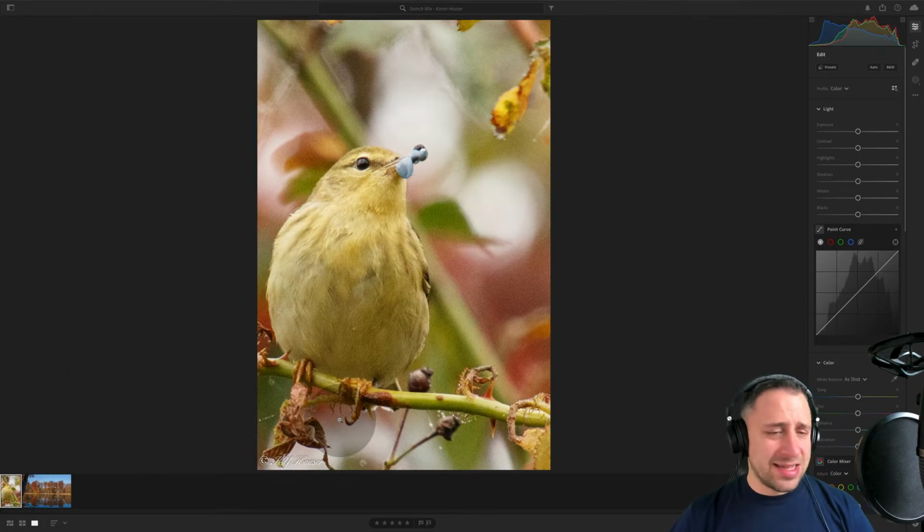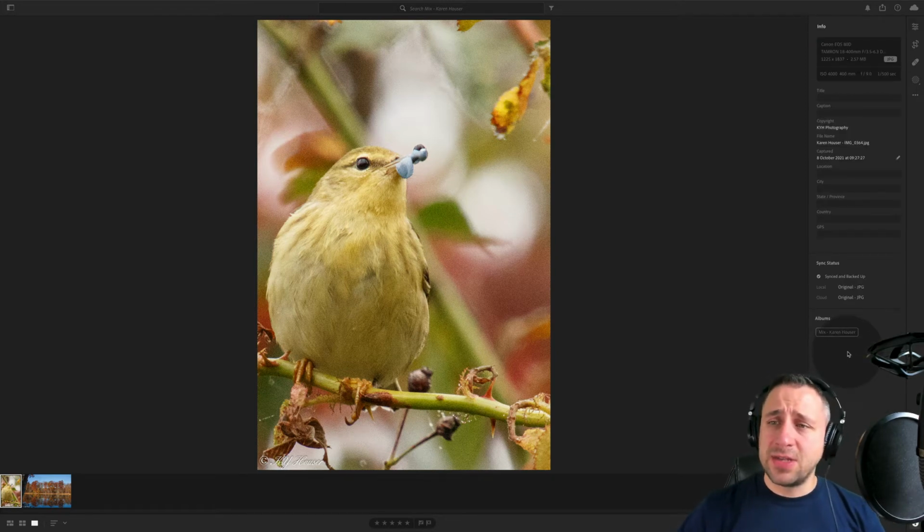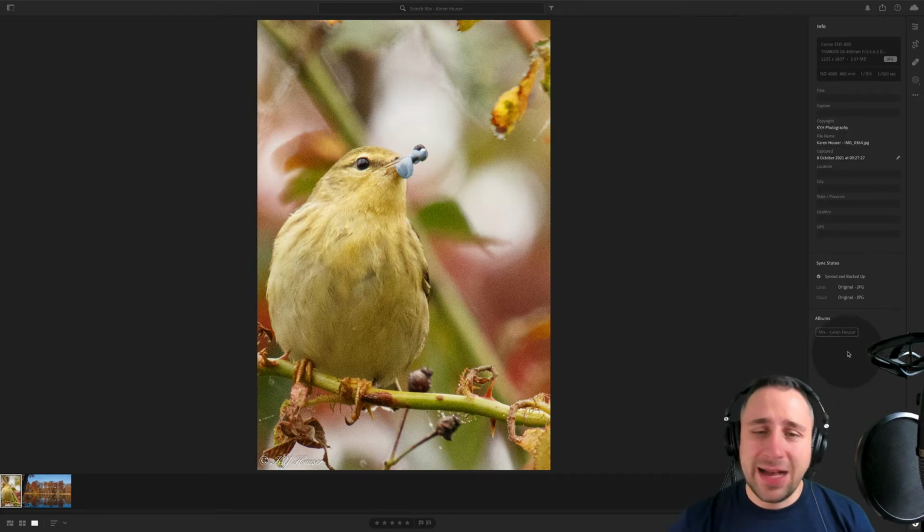Looking at this one, it's a lovely capture of the bird, but there is a lot of noise in the overall feel of the photo. Let's have a look at some of the information. 4000 ISO, that will probably be the answer why. So let's jump to it.